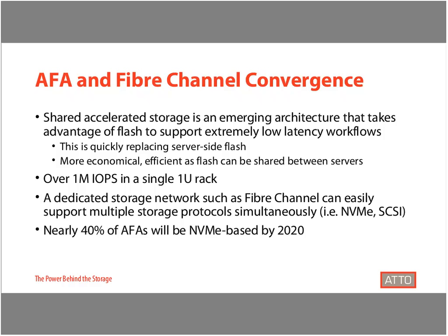What we're also seeing is that the performance of these all-flash arrays is getting to be pretty incredible. It is not uncommon to see a single 1U rack of storage give you over 1 million IOPS. So that is easily able to support multiple servers. The other thing that's interesting, and why we think there's a convergence between all-flash arrays and Fibre channel, is that Fibre channel is a very useful protocol. It supports SCSI as well as some other newly emerging technologies like NVMe, and you can support both of those simultaneously.